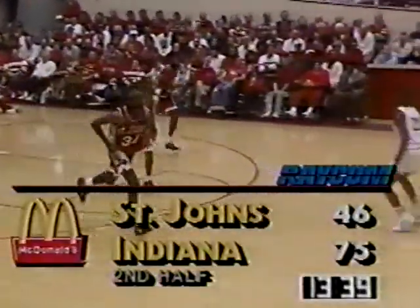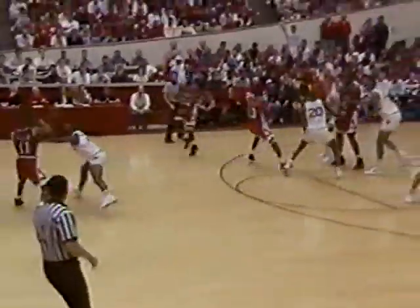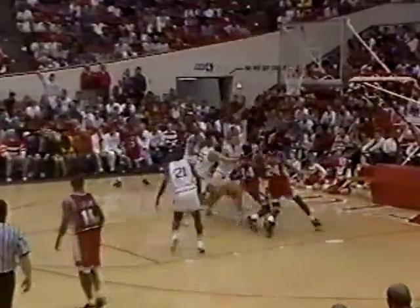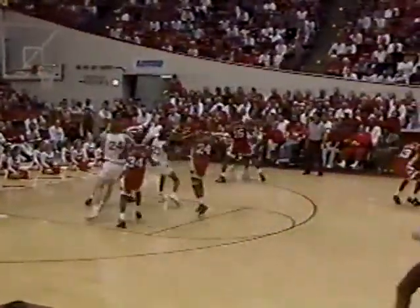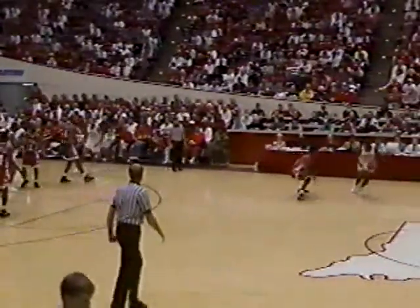Graham and Reynolds at the guard. Pat Knight and Henderson are the forwards. Matt Nover's in at center. And they go right inside to Green, or to Foster. He's not able to hit it. Indiana starts to break. And now slows down. Man-to-man defense now, half court.